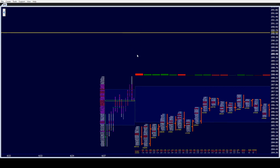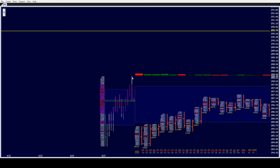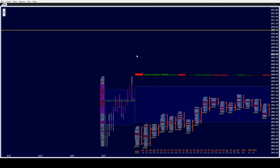If we're to have an inventory adjustment, back and forth through the opening, taper off, then I would get long because my risk is a lot less because I'm out at the gap fill. So I'm not a buyer here. I would like some kind of inventory adjustment with tapered volume and hold the gap to get long. Am I a seller here?